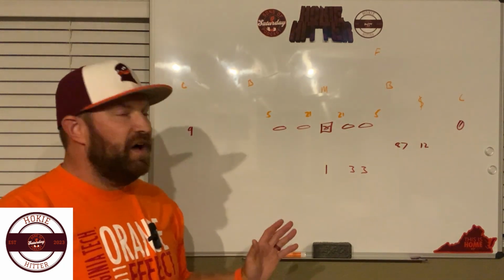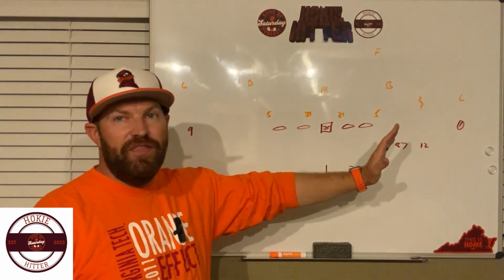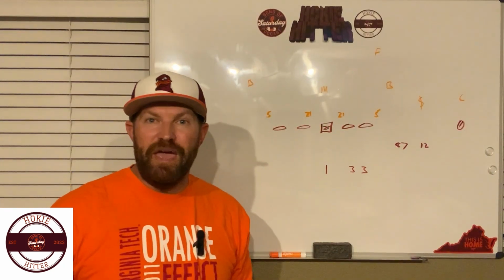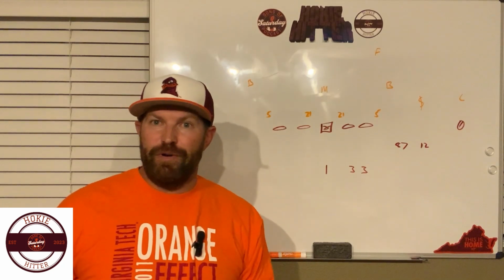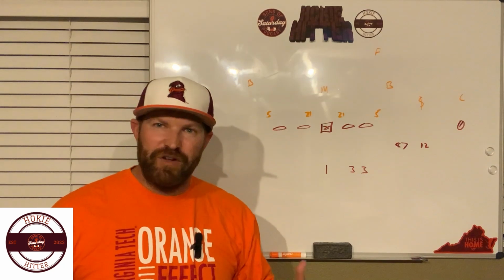Because of our formation, we're able to spread everybody out. It gets everybody outside the box, and it really sets up this play perfectly. Now, this is going to end up being Bashal Tootin's 83-yard touchdown run. It takes place around the 12-minute, 35-second mark of the second quarter.